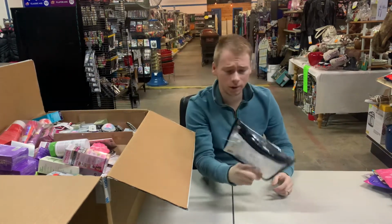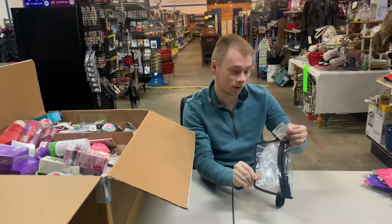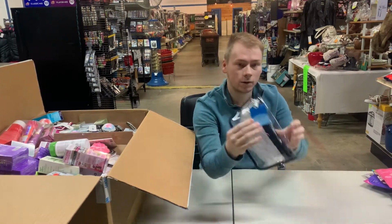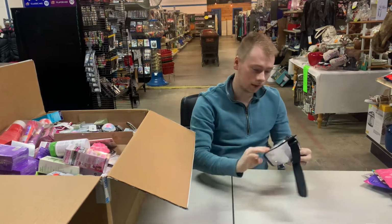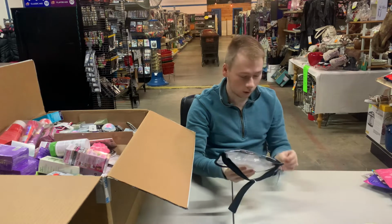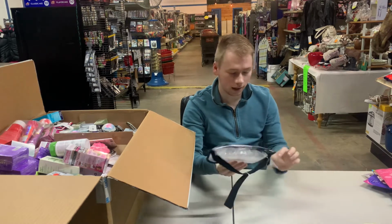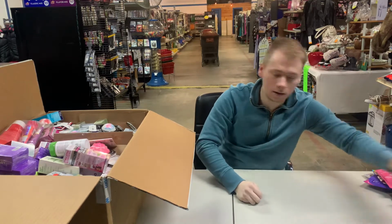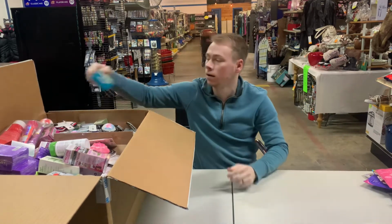This is an item that you don't normally see. I figured this might be more of a general merchandise item, but it's a fanny pack. It's got a $9.99 price tag right there, but it's a clear see-through fanny pack. It'll sell. I don't know that that'll be an online thing. Might sell that locally, but I can make a few dollars in profit on it, even selling it here locally, so that's all right too.